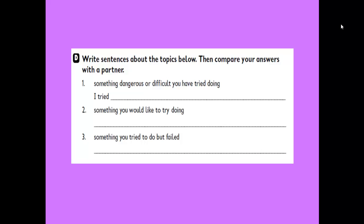Now by doing this exercise, exercise number D, we can finish our lesson, the second part of lesson number 5.